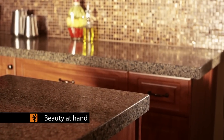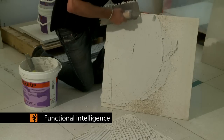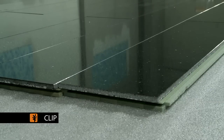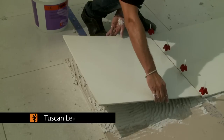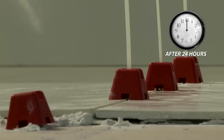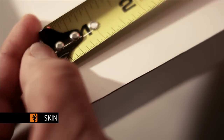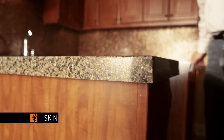Born as simple products, Trend agglomerates evolved in systems created for a practical use and fast installation. From the ultra-fast application of interlocking removable floors, ideal for exhibition booths and temporary shops, to the Tuscan leveling system for an installation with an adhesive cement that guarantees a perfect and stable flatness of the surface, for the only in 24-hour transformation of floors, walls, kitchen countertops, and bathroom vanity tops, with standard solutions or highly custom solutions.